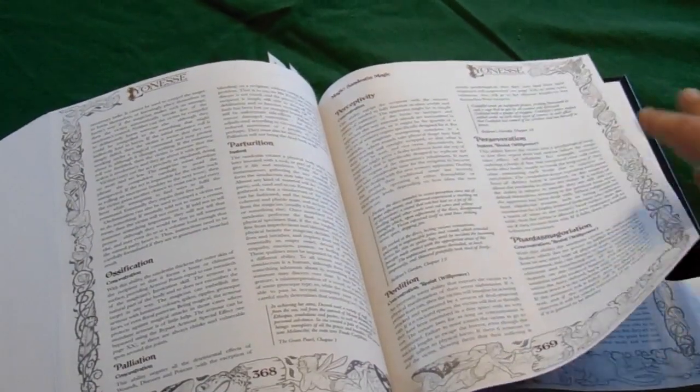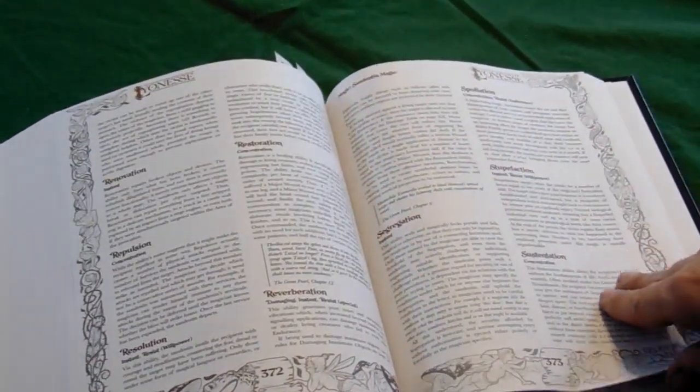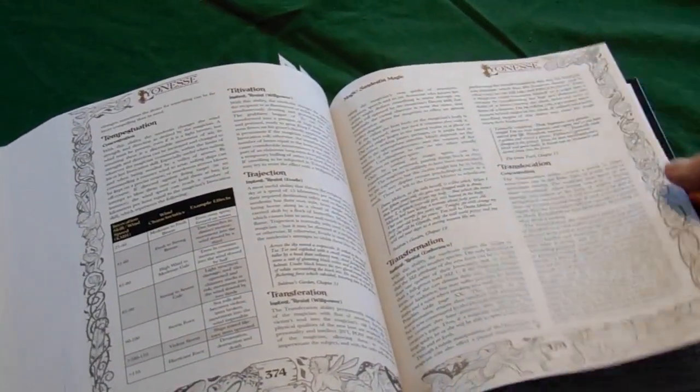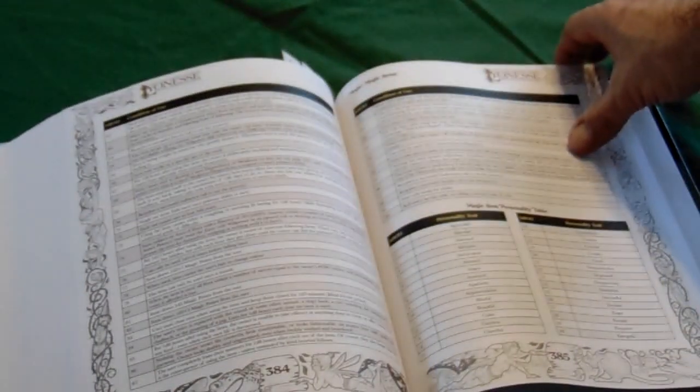So magic is powerful, it can be whimsical, it can be grotesque, it's always to be distrusted because it can go wrong, and when it does go wrong, it can go wrong quite badly. We also have rules for magic items in here as well. Magic items play a key part in the saga.